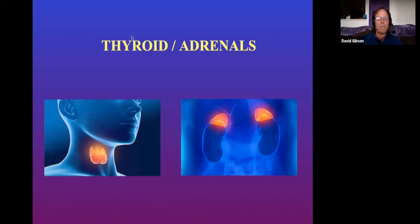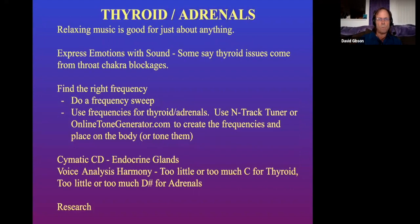For the thyroid, same there, but often you get stuck energy there. The main thing I notice is the thyroid starts buzzing, and if you tone to it, it will stop buzzing. Just a couple of things there. Or maybe you need to express emotions, because thyroid is the throat chakra. In the voice analysis program, it says thyroid is too little or too much of C in your voice. And adrenals is too little or too much of D sharp.